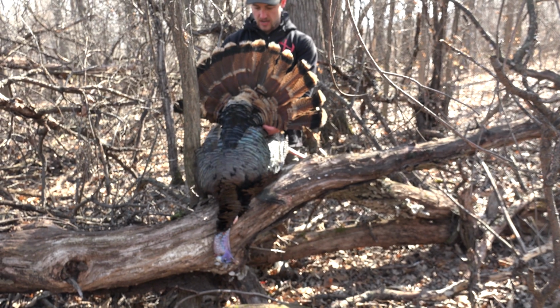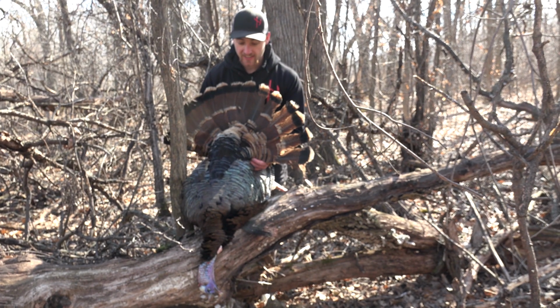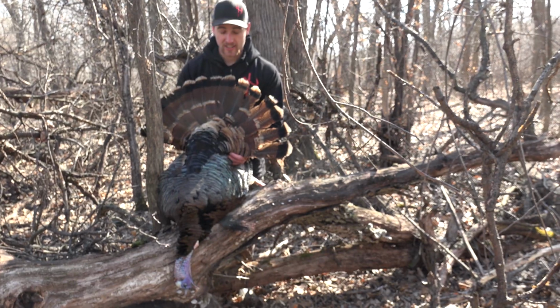So good bird, couldn't be happier. First bird, first Minnesota bird. Hopefully more to the 2020 season.